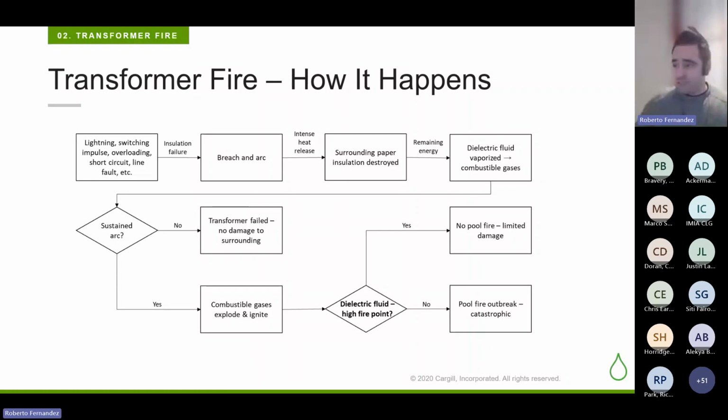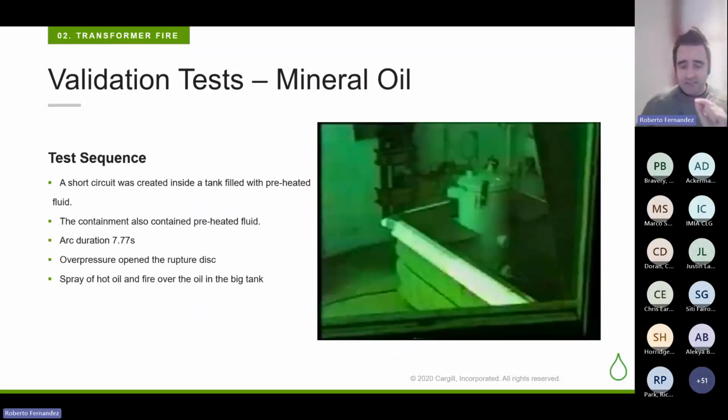And here we are going to focus on this, and I have a couple of videos just trying to show the event and the sequence of this. So here is a test performed with mineral oil. Sorry for the quality of the image. It's in a special room with a special camera, and the quality is not so good.